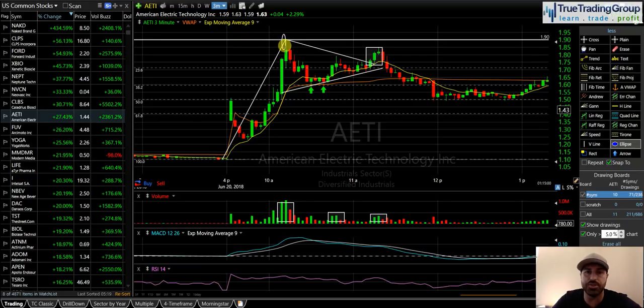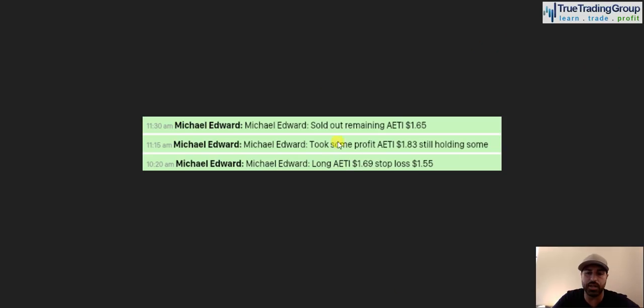This is your pivot point. You have to break through this level in order for the stock to continue once you come out of this wedge. And if you don't get that real heavy volume, you're not going to break through that high. The trade will fail and it will roll over, and that's exactly what AETI did. So when I saw the volume was light, I took some profit off AETI at $1.83, and I was still holding some of my position in case we went.